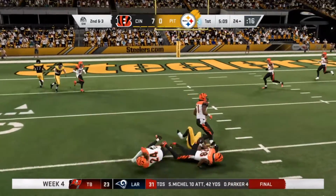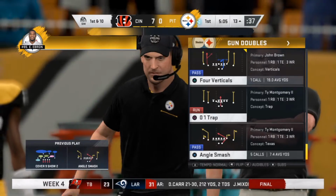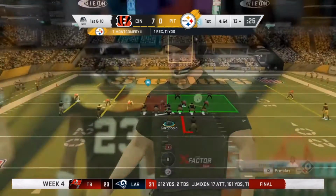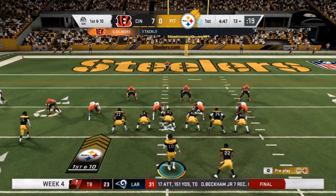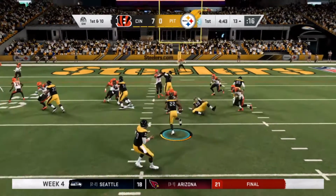Now this one to his running back out of the backfield. And he's got another first down as the tackle's going to be made at the Bengals' 13-yard line. Garoppolo on the offense with a 1st and 10. And he's 4 for 4 now, throwing the ball to start the drive.